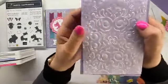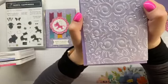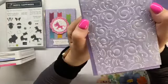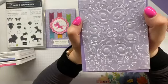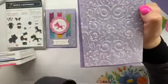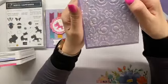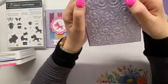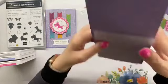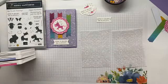Okay, so you can see here that you get the white highlights, and that's where the vellum has been essentially crushed and creates the white highlights. But I just love how well vellum embosses, and the fact you do get those white highlights, which change it from just a fairly opaque piece of vellum to something really, really beautiful. So let's build our card fronts.